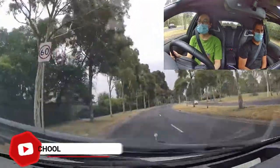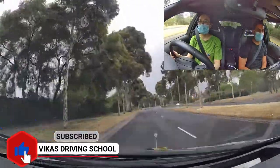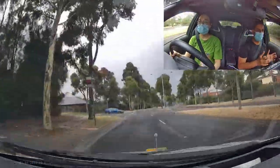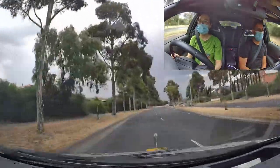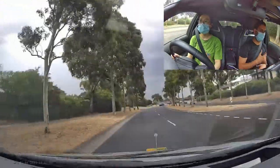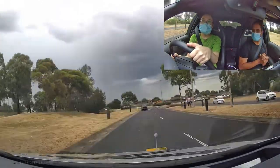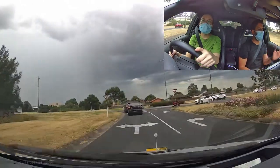If there is traffic and you see so many cars coming, you don't need to rush. Put your indicator on and just wait for the safe gap. Once you feel safe, do it. If you don't feel safe, don't do it. Lots of students think that if the instructor and the officer told them to move, they need to do it immediately. You don't need to do it immediately, only when you feel safe. So turn left into the right line.